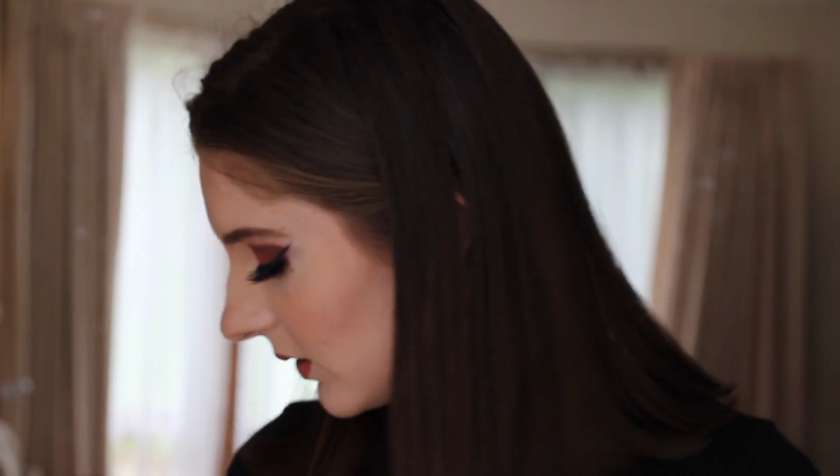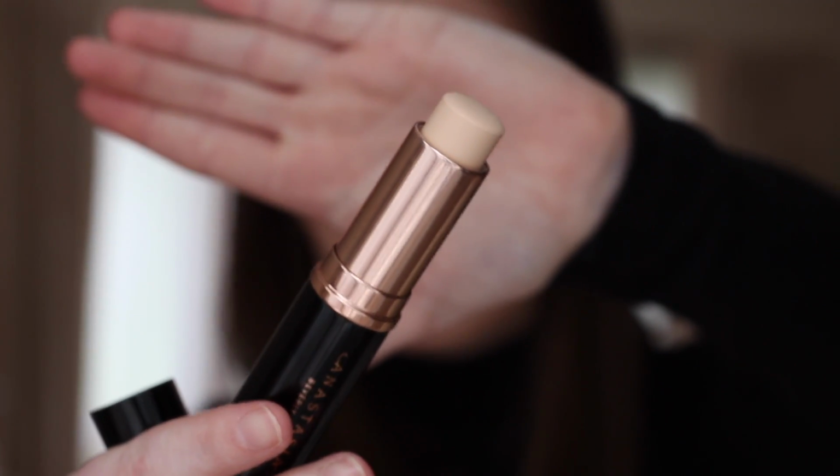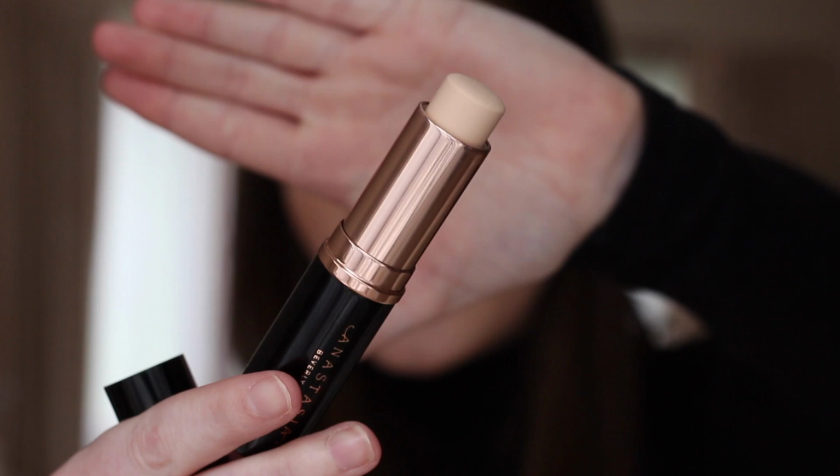But I've got some products here which I have absolutely been loving using throughout most of October, and without further ado, let's get started. So this is the Anastasia Beverly Hills Stick Foundation in the shade Alabaster. I am loving this product because it is really great for oily skin. It's a matte foundation with a little bit of a natural finish, more towards matte but not completely matte.